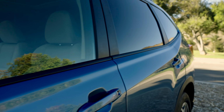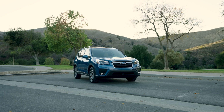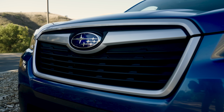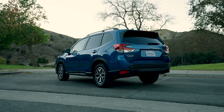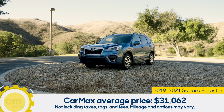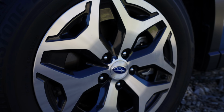We keep emphasizing standard because it's a rare thing to not have to pay extra for all-wheel drive and off-road packages that get you all of the cool rugged equipment that you're looking for. Instead, you just have to choose between the trim levels: base, premium, sport, limited, and touring. The one we have here is a premium. CarMax sells 2019 through 2021 Foresters for an average of just around $31,000. Now keep in mind that the price depends on things like the trim level, mileage, options, and other factors.